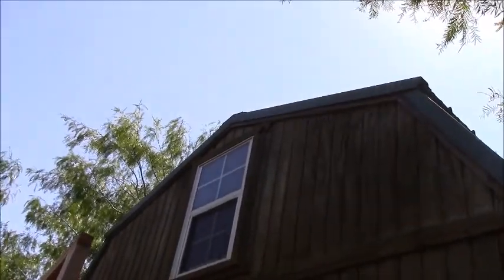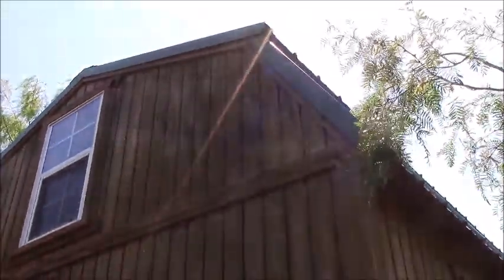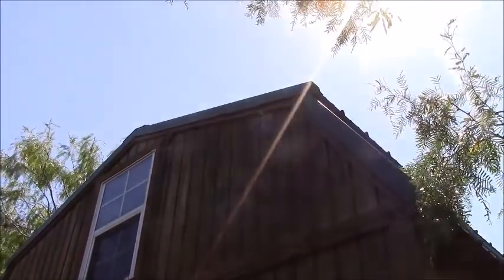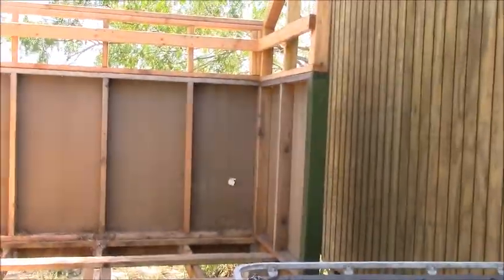I haven't finalized that idea yet. They say put it 20 foot in the air, and that's almost 16 foot in the air right there already. So I could probably put a steel bar or something and also make it my grounding rod. I don't know yet.